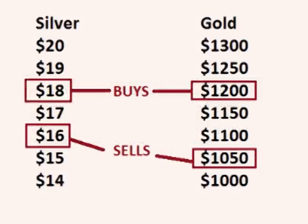A put spread is two offsetting put options. In this case, one put option is purchased as an insurance policy locking in a sell price. The other put option is sold to pay for part of the cost of the insurance. Let's break that down further.